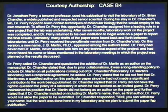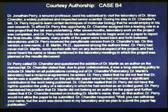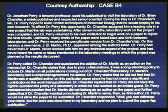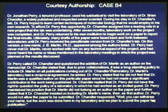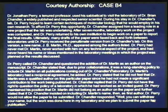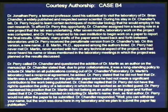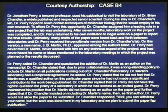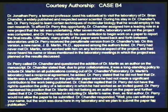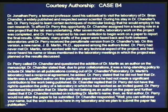Dr. Perry had never met Dr. Martin, never worked with him on any technical aspect of the project, and had never heard his name or ideas mentioned in the laboratory meetings in which the project was planned or the results discussed. Dr. Perry called Dr. Chandler and questioned the addition of Dr. Martin as an author on the manuscript. Dr. Chandler stated that, due to prior collaborations, it was a longstanding policy to include Dr. Martin on all publications coming out of Dr. Chandler's laboratory. Dr. Martin's laboratory had a reciprocal agreement, he added.